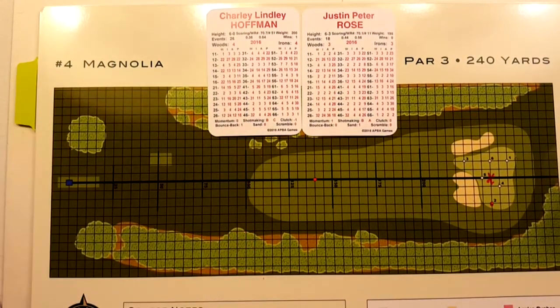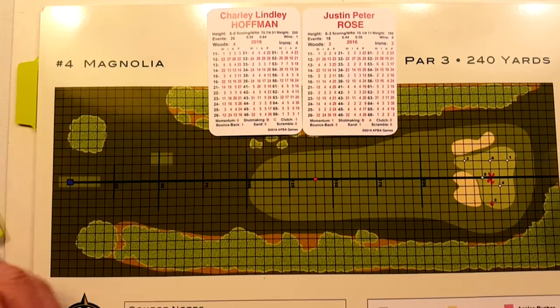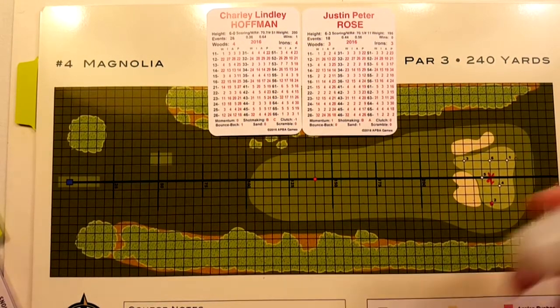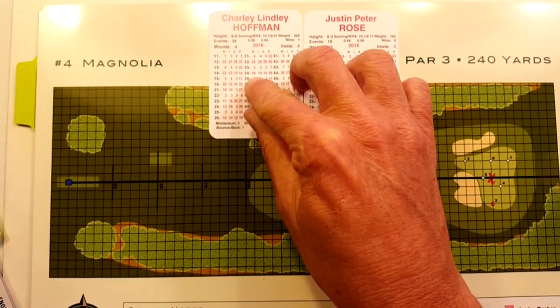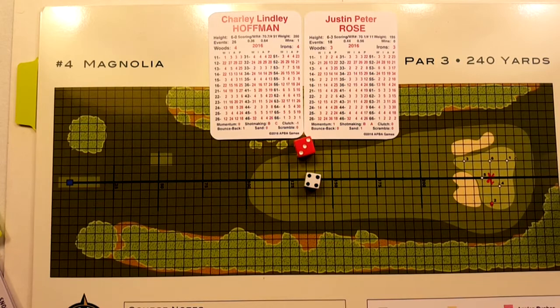Hoffman's going to lead off. He's a 4. Woods and irons. Let's see. Well, a 4 wood's going to put him at 240. Right on the money. So I guess he'll go 4 wood. See what happens. 34. And that's a W. So 34 is a 24. He hits a 220 and 35 right.